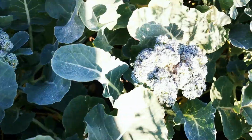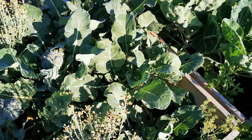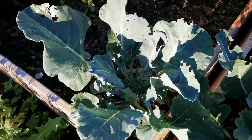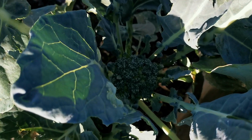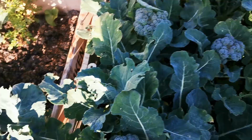These are looking lovely. We enjoy these. Do like broccoli. Those ones aren't doing so well. I mean, that's starting to grow in there. If I try and zoom in, there we go. But not brilliant.